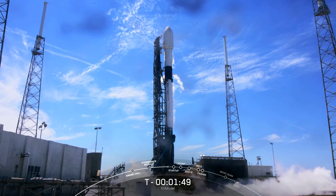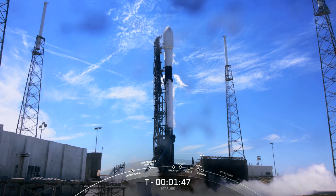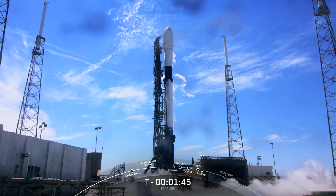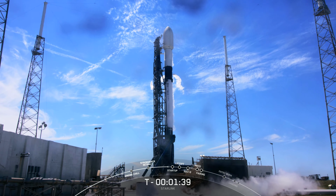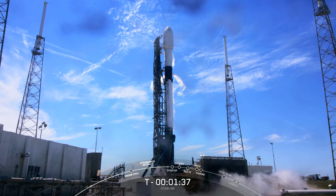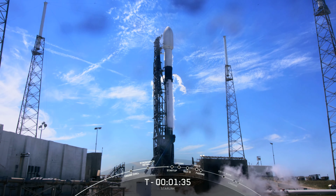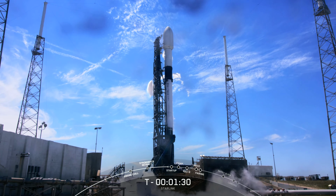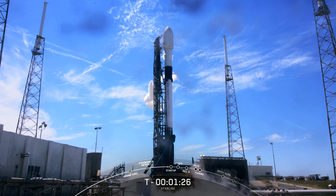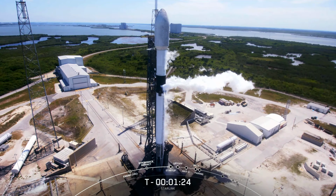Stage 2 locks load, closed out. We have just finished loading our second stage. Our Falcon 9 is now fully loaded with over 1 million pounds of kerosene, RP-1, and liquid oxygen. Again, that white cloud coming from the booster there towards the middle is normal and expected. That is venting from the TE LOX line.